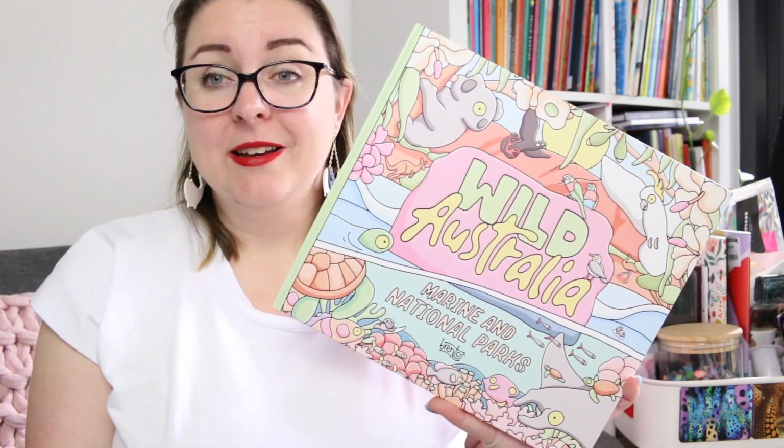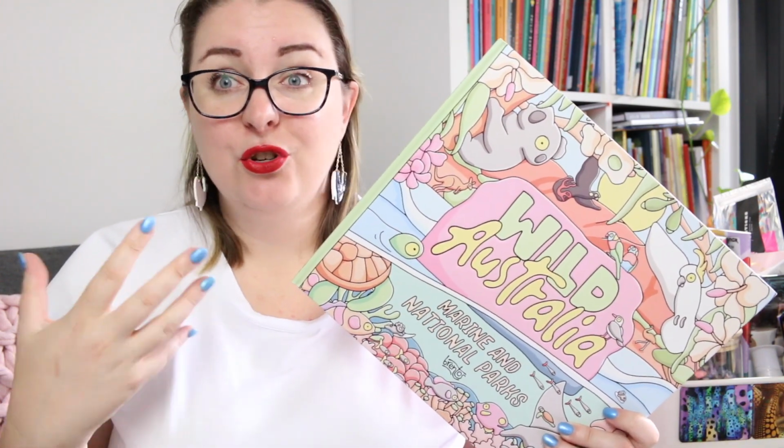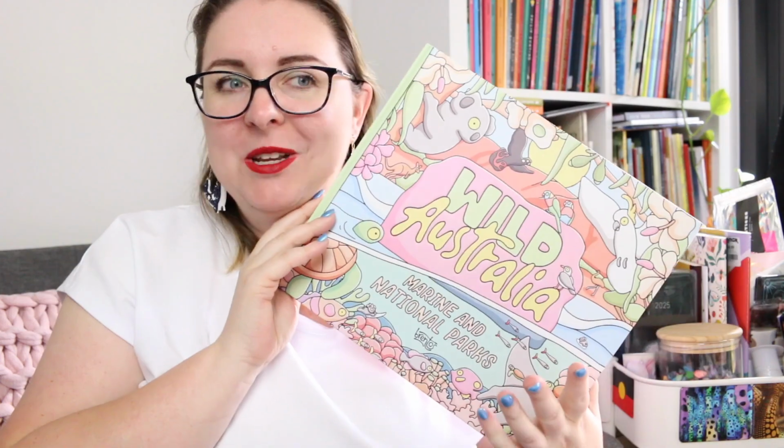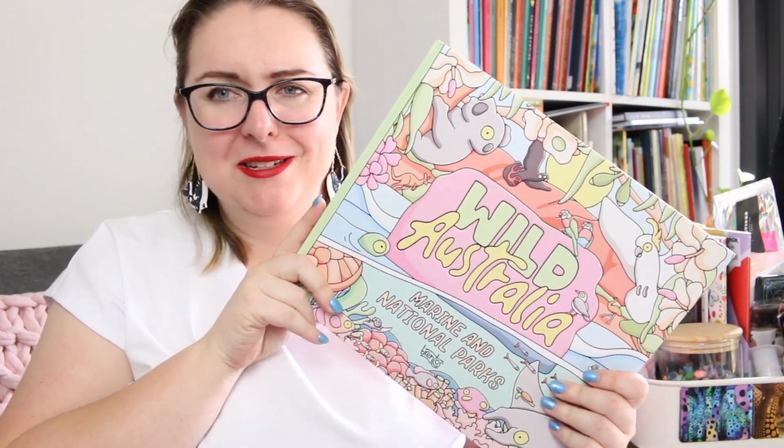I think these would be great examples to use with students to show that you don't need pages and pages of information to be able to impart something to others. I'm really excited to have finally gotten my hands on a copy of it and to have read it. It's beautiful, and I can't wait to take it into the classroom.